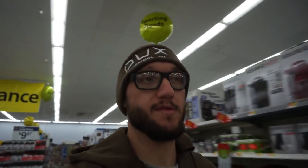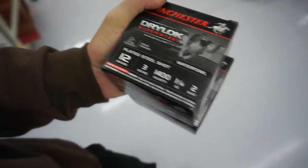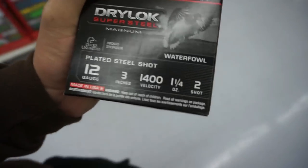Well, we are in Walmart doing massive things. We're gonna try to find some shells, and I'm sure they're going to be sold out of a lot of shotgun shells. Let's see if they have what we need. Well, they're completely out of BB loads, so I had to grab two shot. I grabbed this Winchester Drylock. It's an ounce and a quarter. My other two shot shells are only an ounce and an eighth, so these will pack a little heavier load, a little heavier punch.